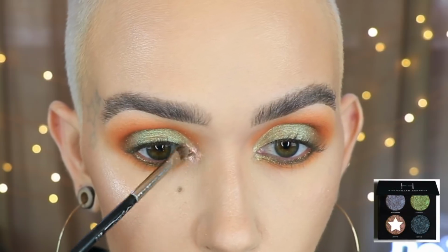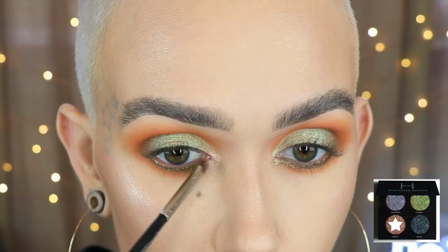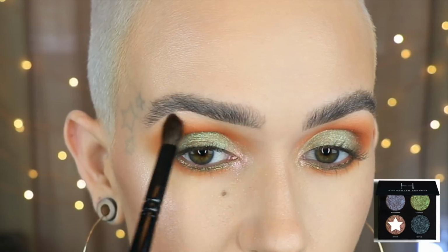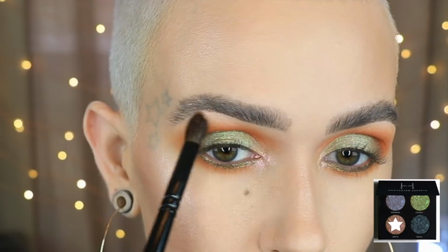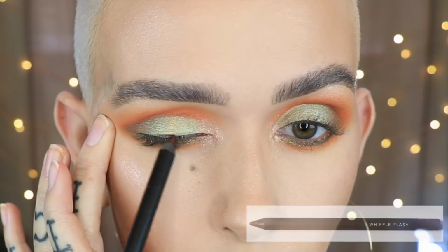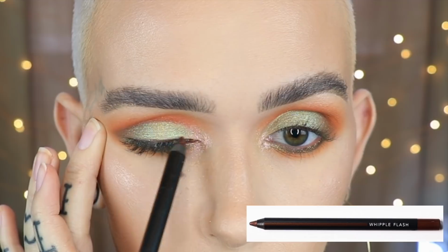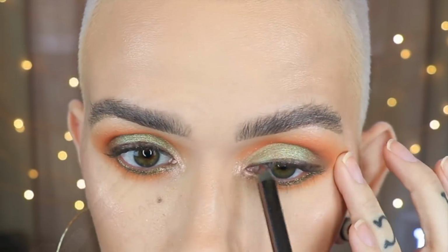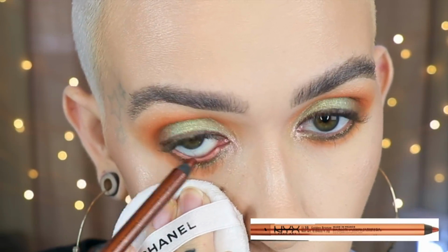Back into the Linda Hallberg palette and the shade Zephyr for the inner corner. And this is a MAC 228. Wayne Goss number 6 in the same shade. I'm lightly going to buff this on my brow arch. Liner at the top, a Whipple Flash from Linda Hallberg Cosmetics. And then Golden Bronze from NYX on the lower inner rim.